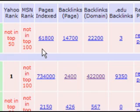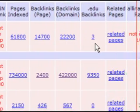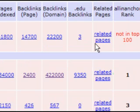Pages indexed, that's the number of pages that Google has indexed from this domain, 61,800. Backlinks to this specific page, this is done through checking at Yahoo. There are 14,700 links outside of the realliving.com domain pointing to this specific page. Backlinks to this overall domain, excluding any links from realliving.com, are 22,200. They have 3 .edu links. WeBuildPages includes that because .edu links are believed to have a lot of weight and value.